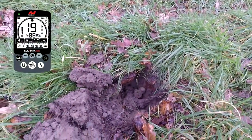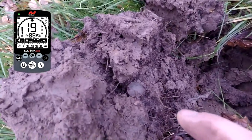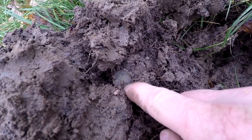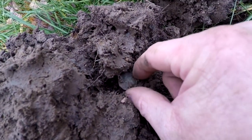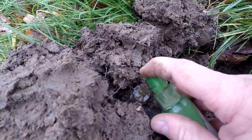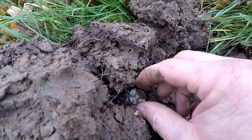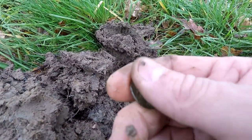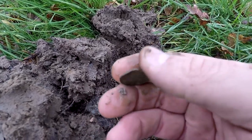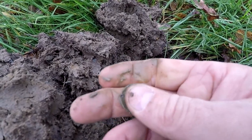I was getting an 18 to a 19, solid 19 actually, and it's only about 2 inches deep. Check this out. I think it may be hammered. I'm not sure yet. I haven't even plucked it out. I just flipped it over. Definitely feels hammered. I don't know. I don't think it's going to be silver. I think it's going to be copper. It's going to be a copper coin.